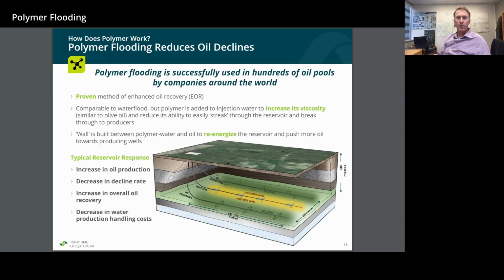So what are we looking for in response once we've started up? An increase in our oil production at our offsetting wells. We look for a decrease in our decline rate, which is phenomenal for oil and gas companies. It's the holy grail to have higher free cash flow. And we're looking to get a higher increase in our recovery factor.